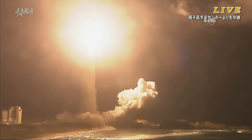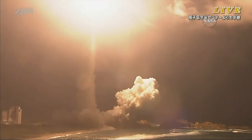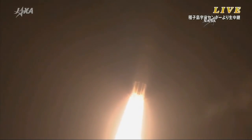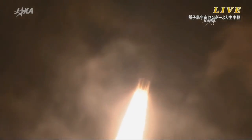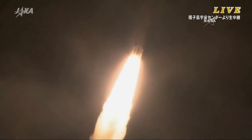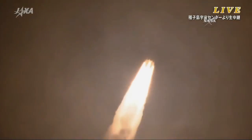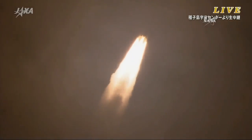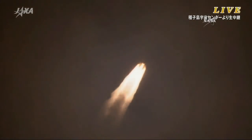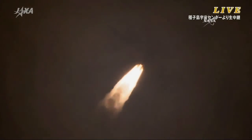Again, the first stage firing, those solid rocket boosters will continue to burn for just under 2 minutes. We had a liftoff of the H-2B along with the central portion, the first stage, providing the initial thrust for the vehicle. 49 p.m. on August 19, 2015, Japan Standard Time.